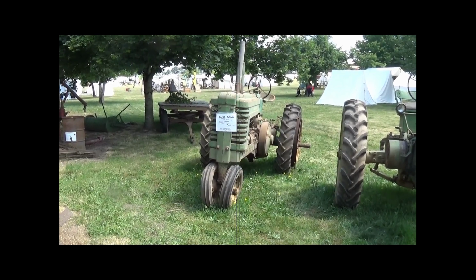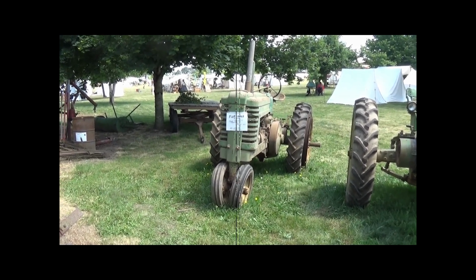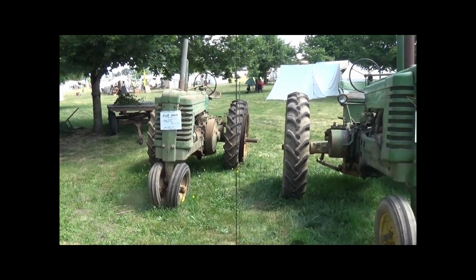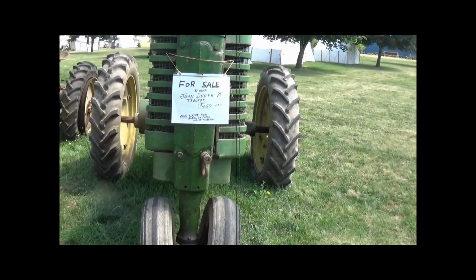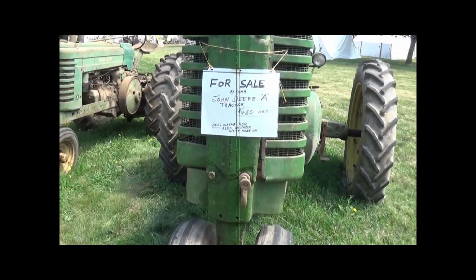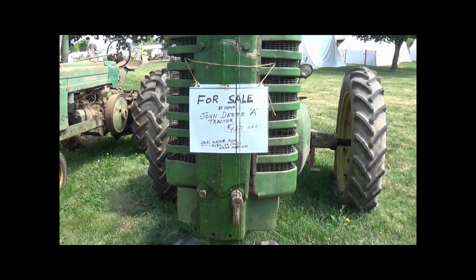There are even some old tractors outside with for sale signs on them. If you were a generation or two back, you might have wanted to buy one of these to use on the farm. They were good old tractors and they're not really that expensive.